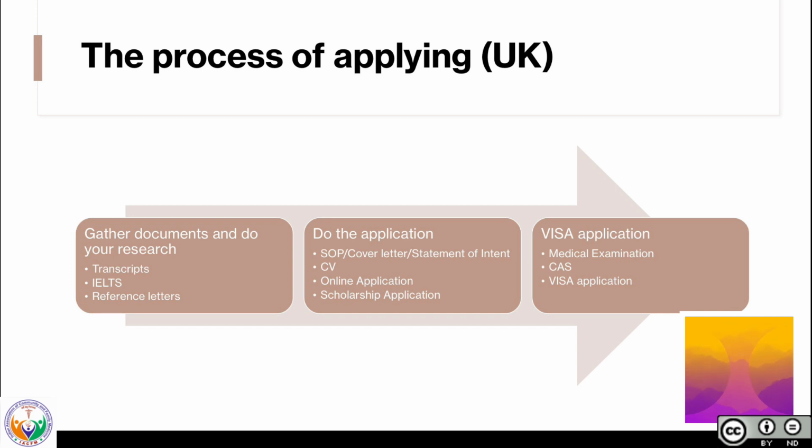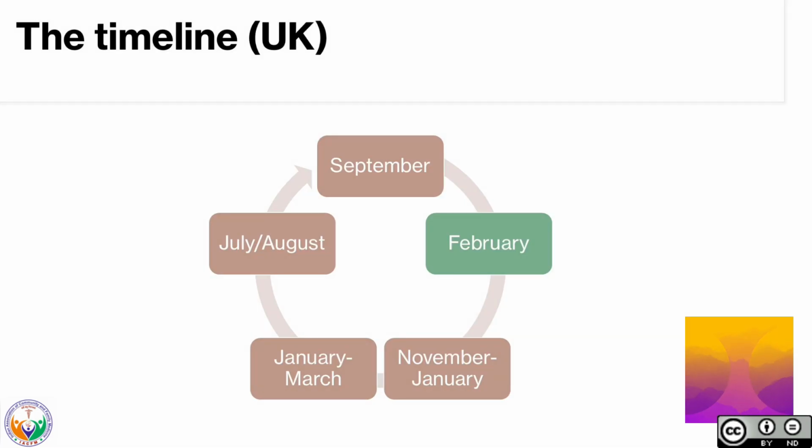If you do get accepted, then comes the visa application. So I think this is a very broad overview, a good explanation of the whole procedure. But then you should start with your own research. Then comes the timeline. Now, I've mentioned a bunch of months here. Now is February 2023.